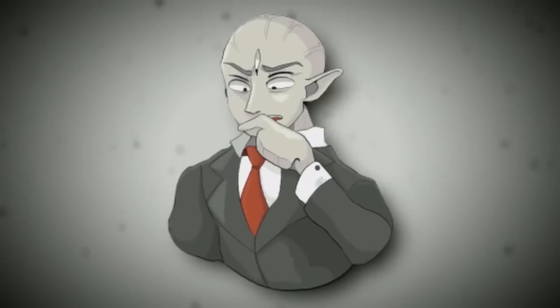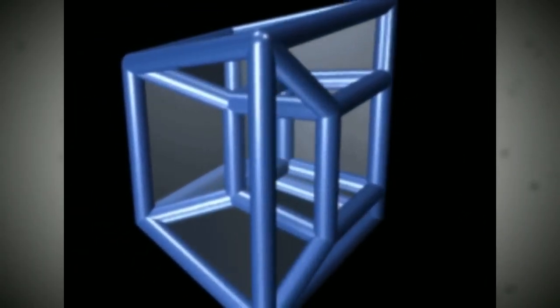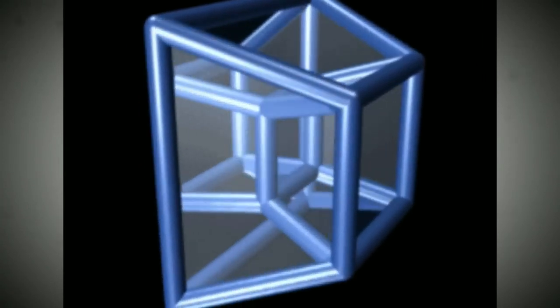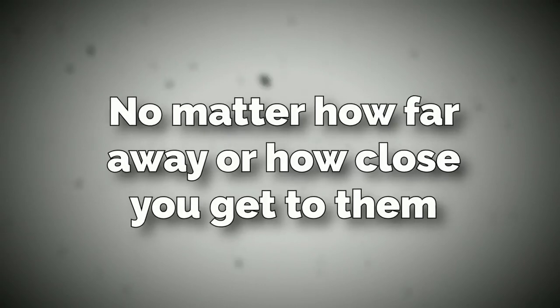Since there isn't a physical shape to the level that can be seen, like a big square or a big rectangle room or something, it's thought that the shape might be a 4-dimensional shape. This would mean objects and stuff will seem to stay in one spot, no matter how far away or how close you get to them.